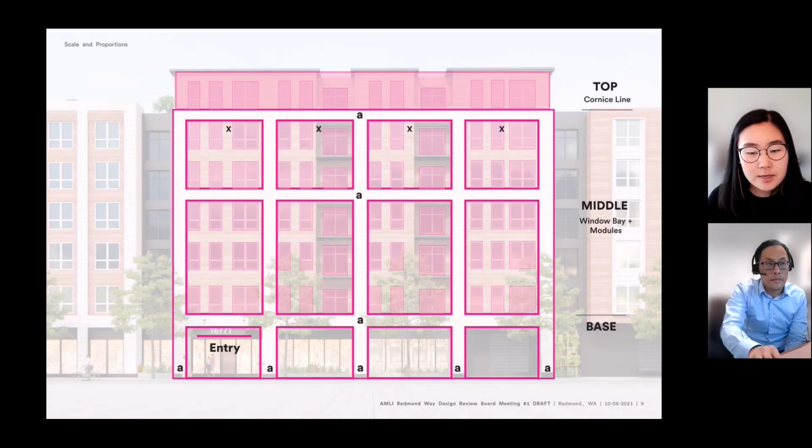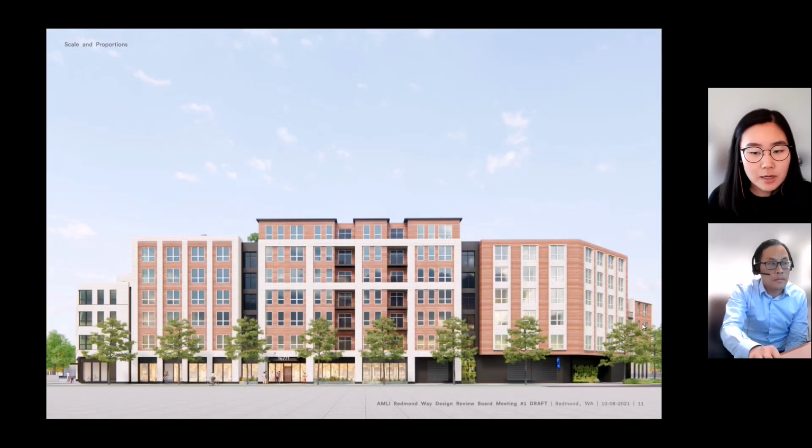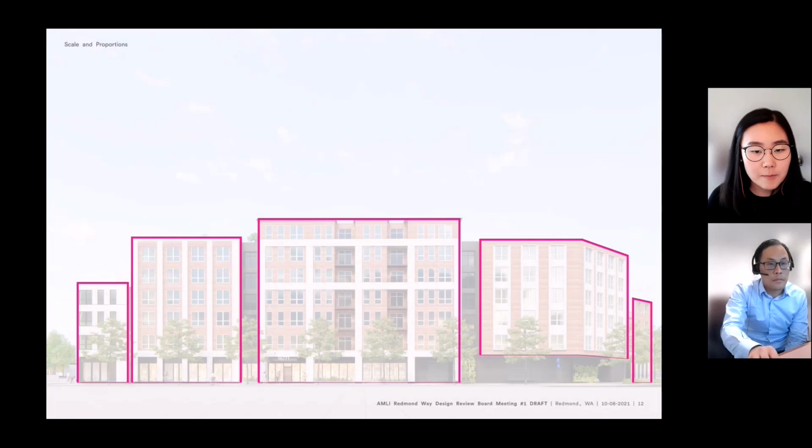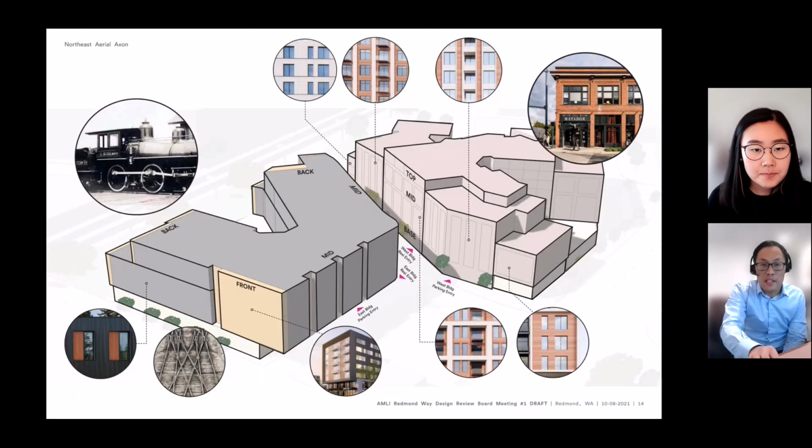This elevation uses different proportions to emphasize the verticality of the buildings and maintain a familiar rhythm along the entire facade. By using various proportions, we're able to make the building feel like several different masses instead of one large building. The white fiber cement ties the building together and is paired with a red cedar-looking fiber cement to create variety along the elevation. The black metal acts as a hinge element that connects the masses together and complements the fiber cement. Zooming out to an aerial view, you can see the massings together.